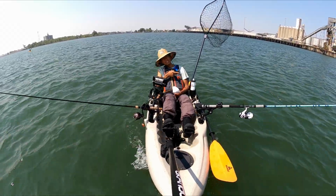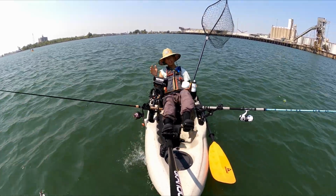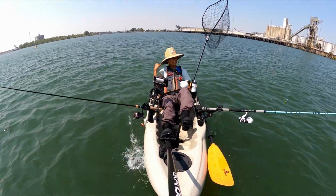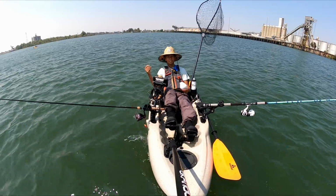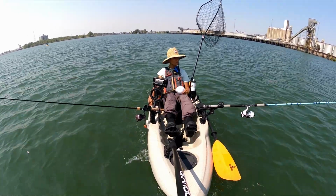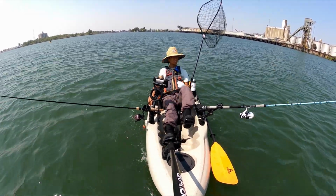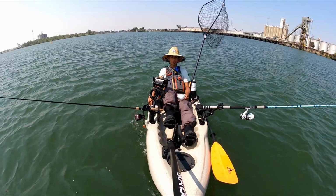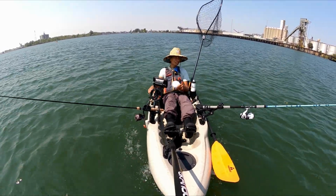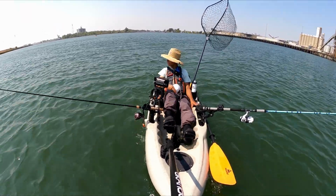So I already lost the red Mepps that I was trolling around at the very start of this whole trip. And now I lost the minnow. I snagged it back there and it just came off. And I wasn't pulling it too hard or anything, so I think my surgeon's knot is too weak. So I might start using something else for lures, because these lures cost a ton and I'm losing so many all the time. Well, when I go freshwater fishing.